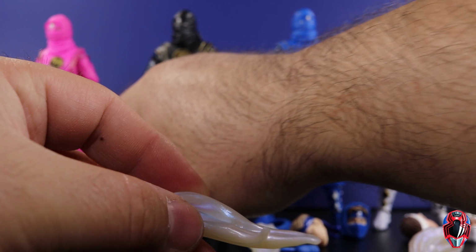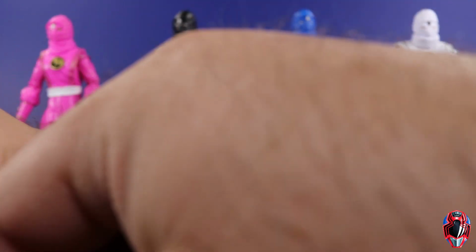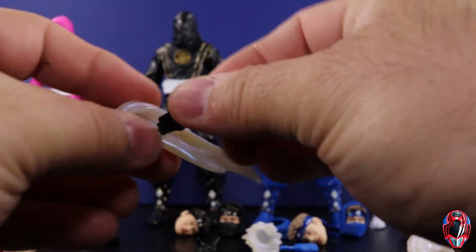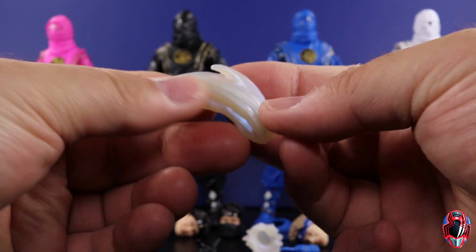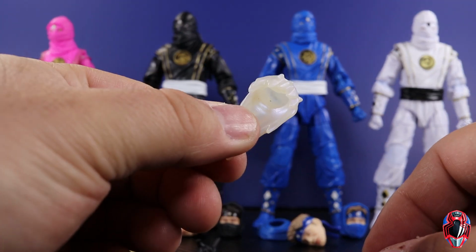I'm not really sure how this one would work. Let's see if this hand... Oh, okay, I guess that could kind of work. Actually, is it all going to be the karate chop hand type style? That would slip in the hand right there. So you have that swoosh effect. They're all done in this pearlescent white color, so that's pretty cool.